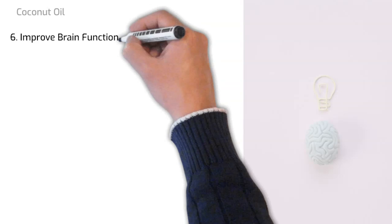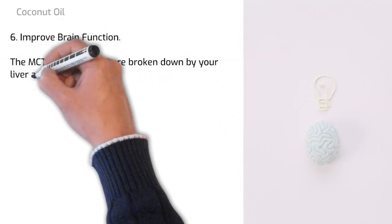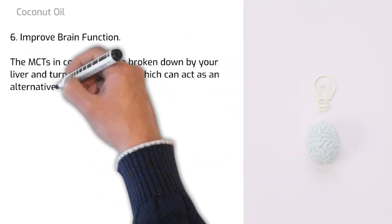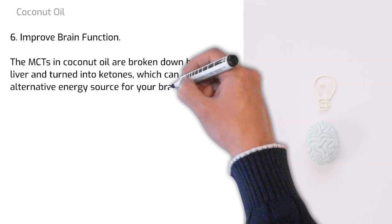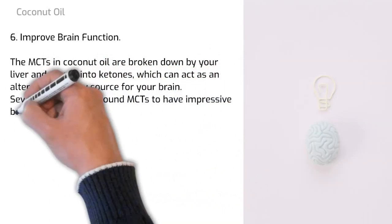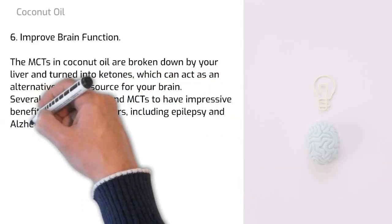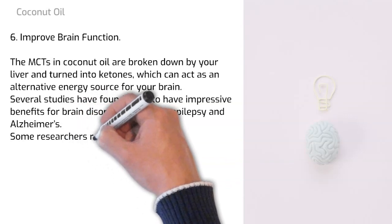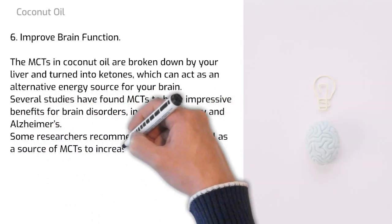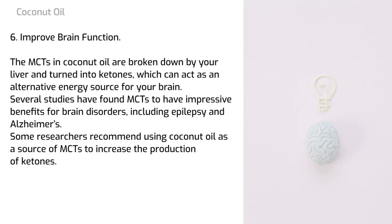Improves brain function. The MCTs in coconut oil are broken down by your liver and turned into ketones, which can act as an alternative energy source for your brain. Several studies have found that MCTs have impressive benefits for brain disorders, including epilepsy and Alzheimer's. Some researchers recommend using coconut oil as a source of MCTs to increase the production of ketones.